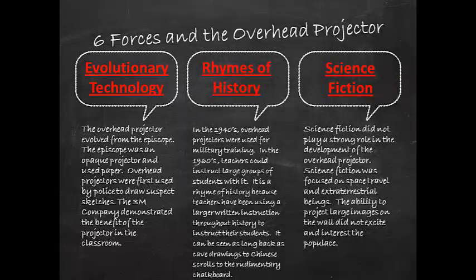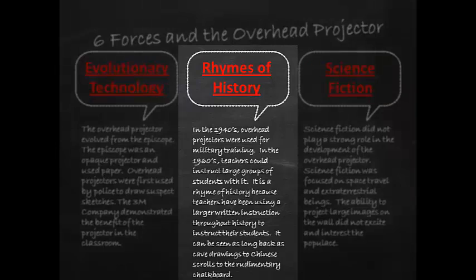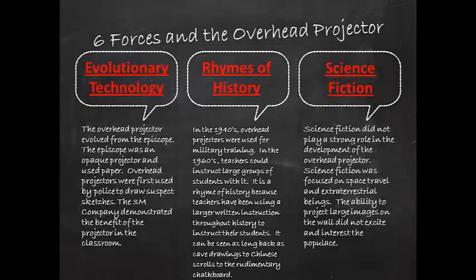The overhead projector was affected by a rhyme of history, meaning that it repeated something that teachers have done throughout time, which is the need to demonstrate or to visually show students what you're trying to teach them. You can see this back with the hieroglyphs or the scrolls in ancient China. You can even see it with the old chalkboards in the 1800s.